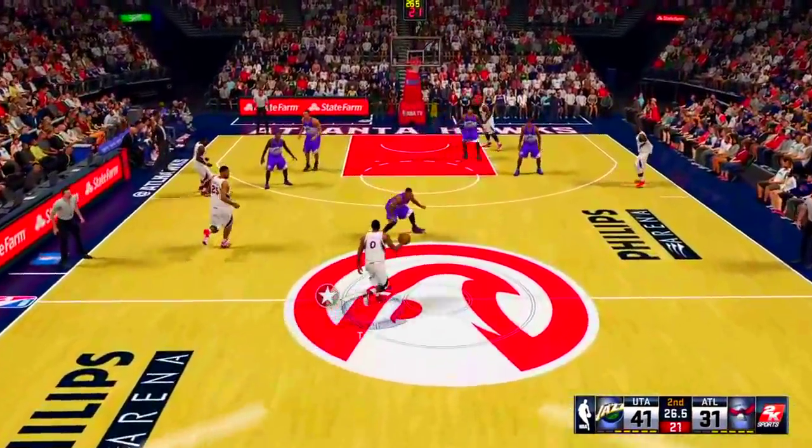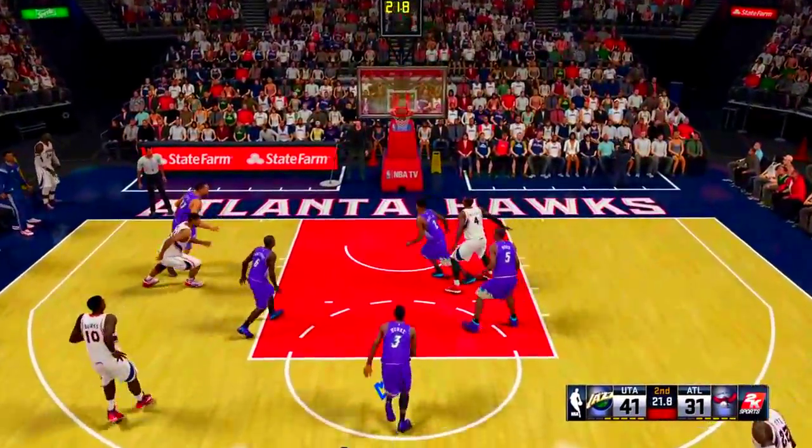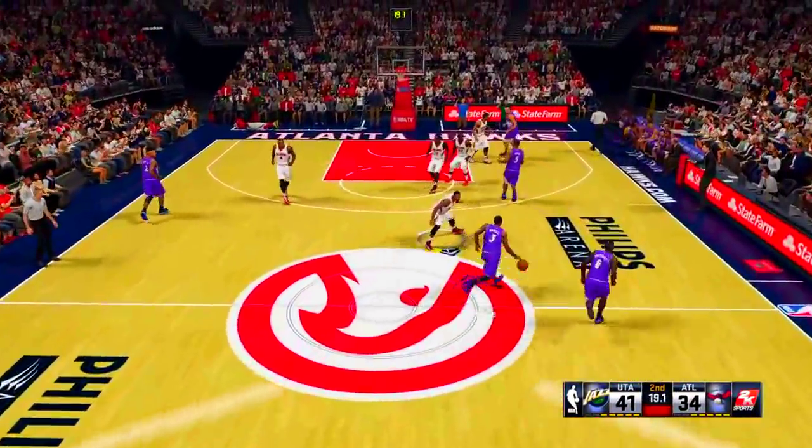Here's what Utah's going with right now. It's checked in for Hayward. And it's Doc in for Thompson. A nice shot by Teague. It was a slow start for him, but he started to take off since we hit the second quarter, guys.